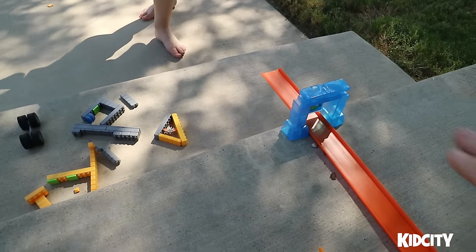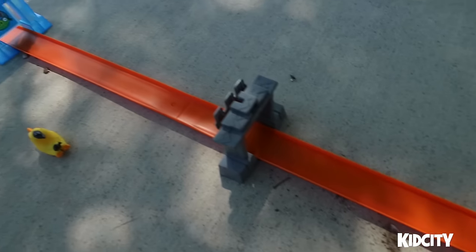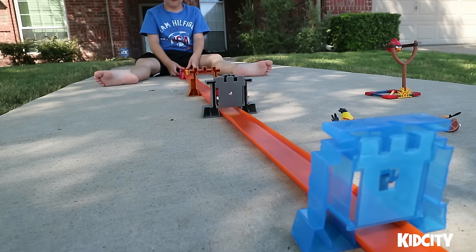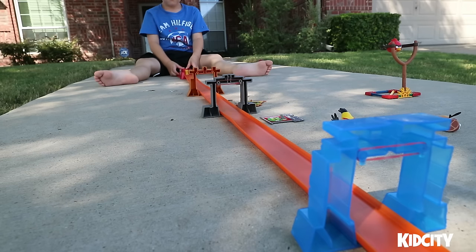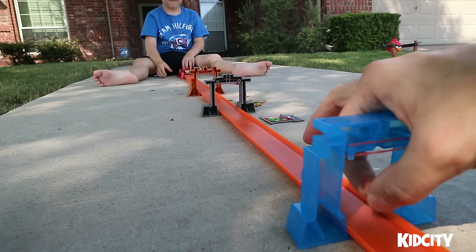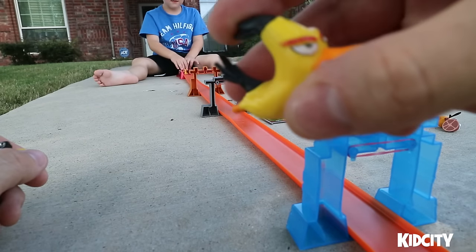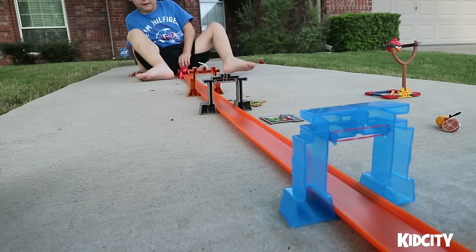That stinks. So we're gonna set this up again and then we're gonna launch Red. No, we can just use this. Okay, we'll launch Red right off the ramp. It's gonna knock down our Angry Birds collision course here. We're just showing the little wall breaker. Boom. So Angry Bird Red knocks off the castle walls here. We also got these little spinners. Let's see if those work. Do those work? Yeah.